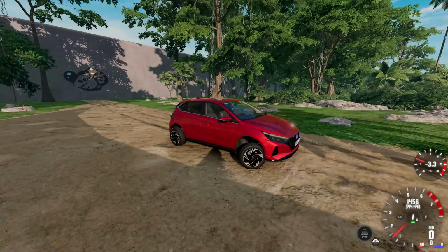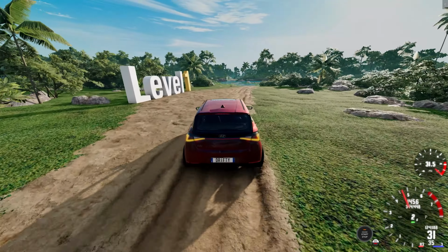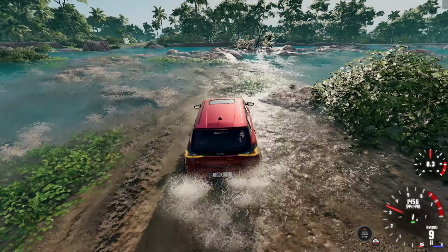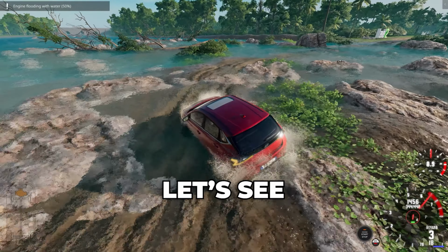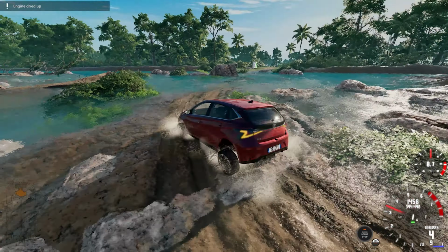Round 2. The modification did work for us. Let's see if we can clear level 1. The modified i20 did survive halfway, did better than the first one.